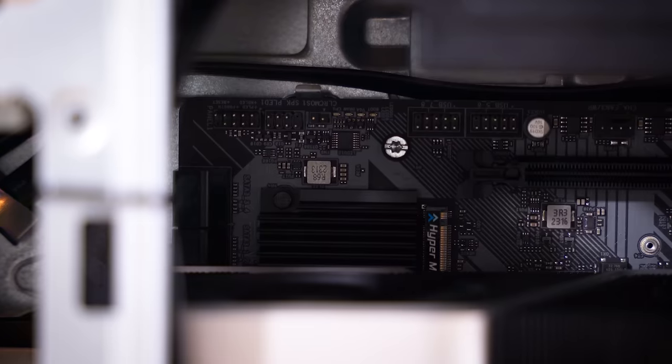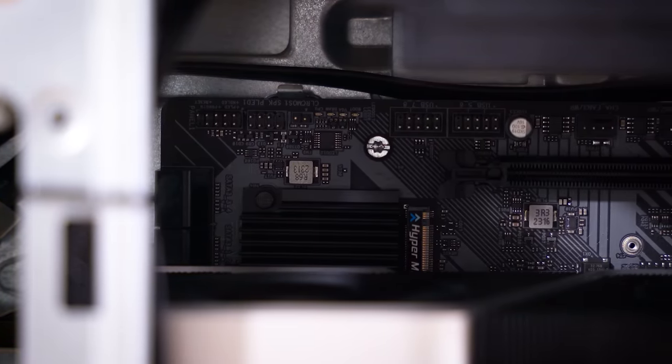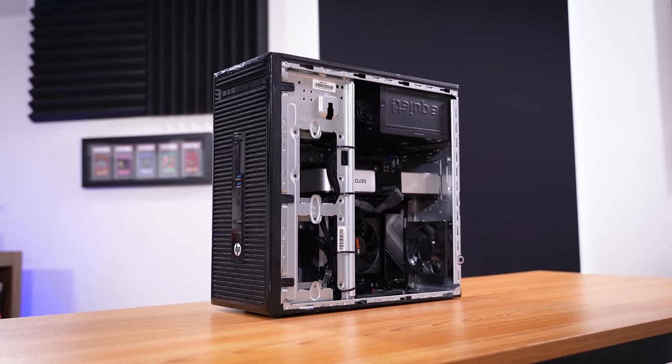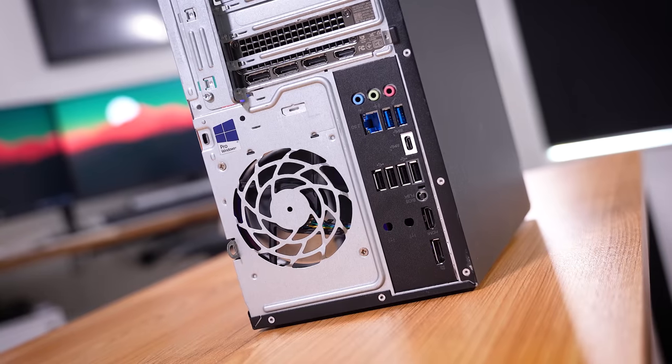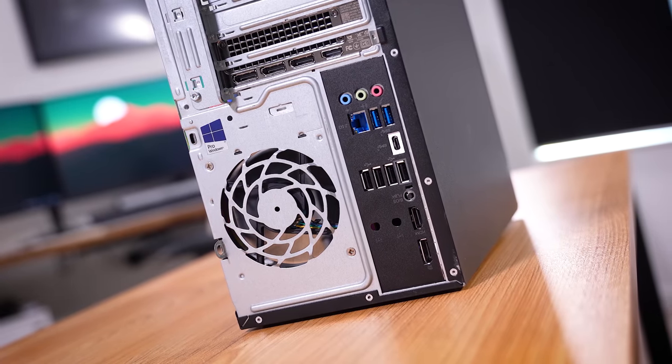I do still need to rewire the front panel connector. It is slightly different in this case than the standard JFP1 header you'll find on most modern motherboards, including this one. So just a very simple soldering, rewiring to get those pins lined up with the board, and we should be A-okay there. For now, though, I just have to jump things to get it started.